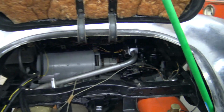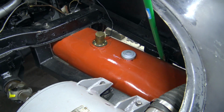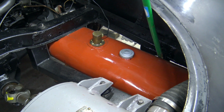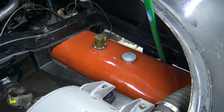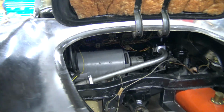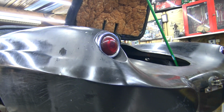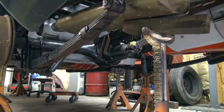My major contribution, in addition to buying this thing and documenting it as best as I could, was dropping that gas tank, draining it, and having the inside realigned. After that, everything else was well past my set of skills, because this thing is just a completely different animal of a vehicle. So we'll get a shot of it underneath here.